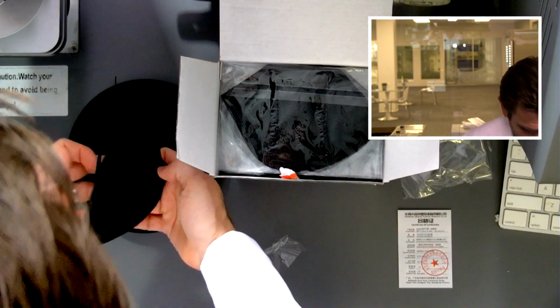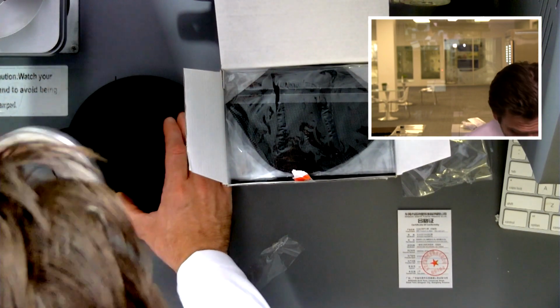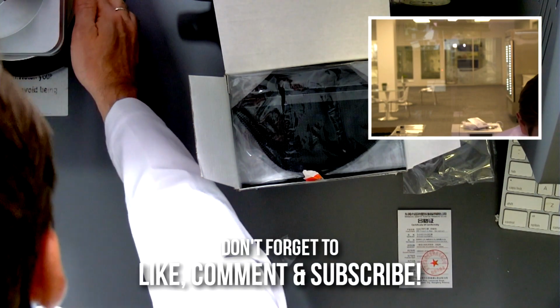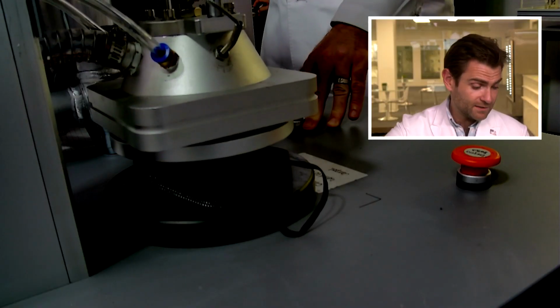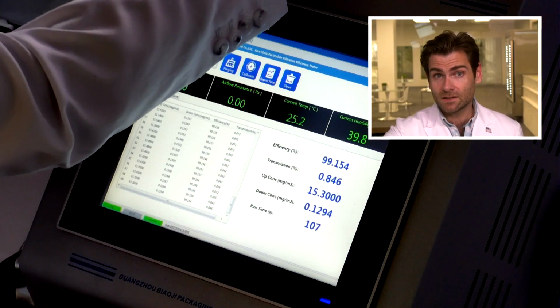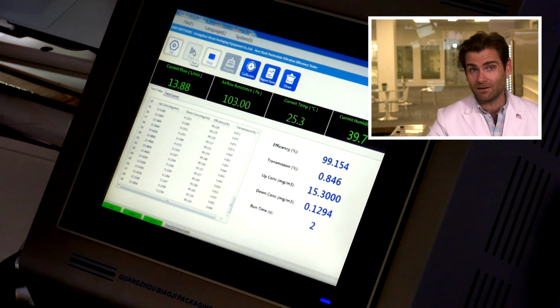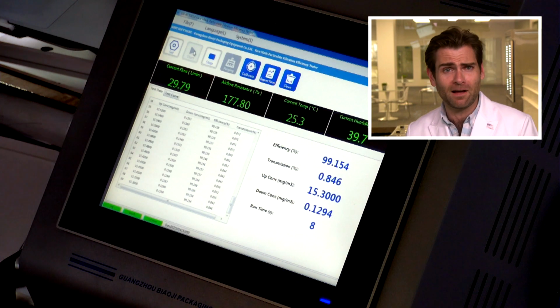Can already tell that this is not a legitimate KN95, and I'm trying to see, yes, they are claiming that it's KN95. There's a lot of folks that, it's really your fault. That's right, you, the consumer. You're the one that taught manufacturers that you're looking for KN95s. And so they just slap KN95 on anything. Just roll of toilet paper, Zumba outfits, KN95.